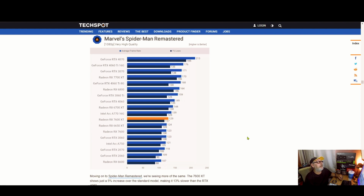Marvel's Spider-Man Remastered. We got the 7600 XT at 129 on the high and 117 on the low. So if you look at it, it's not too bad. Look, I'm going to tell you, anything over 60 FPS is good, no matter what you play. As long as you ain't getting stuttering on your screen and you're getting good gameplay, anything that's over 60 FPS is good.